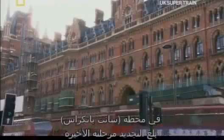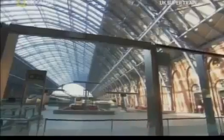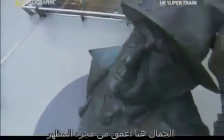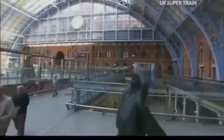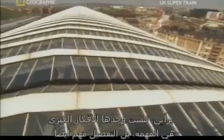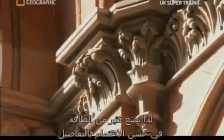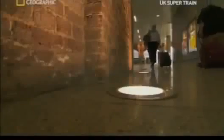At St Pancras Station, the renovation reaches the last stage, the cosmetic phase. Beauty here is more than skin deep, because they're not just creating a place to come and go. It's a place to stop and gaze. In my opinion, not only the big grand ideas matter, but detail also matters. So we put a lot of energy into getting details right.